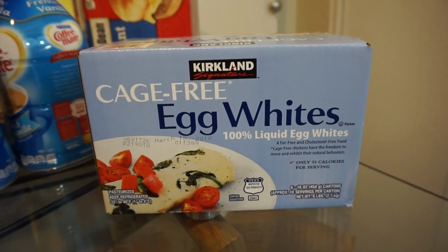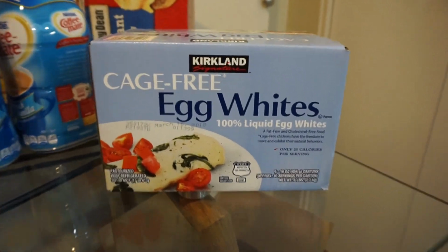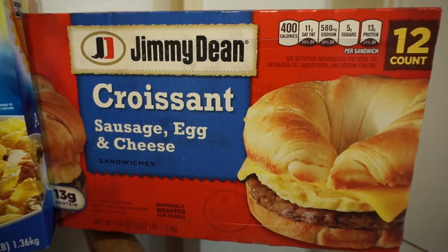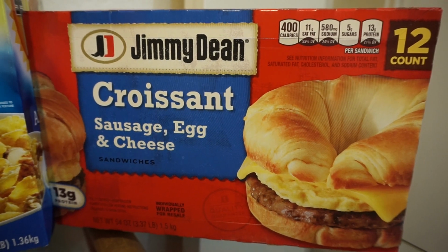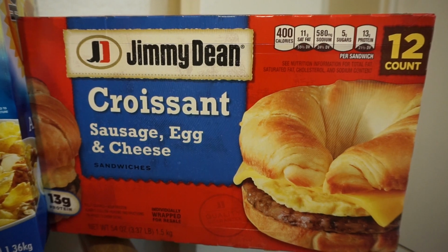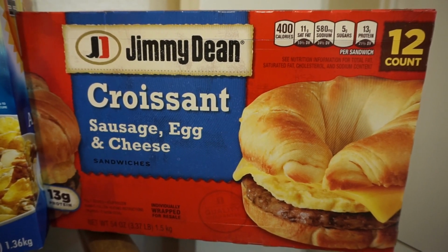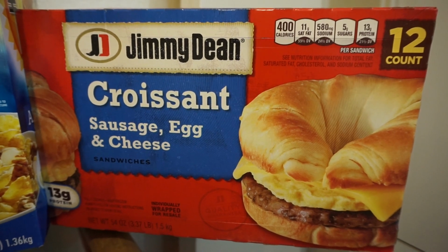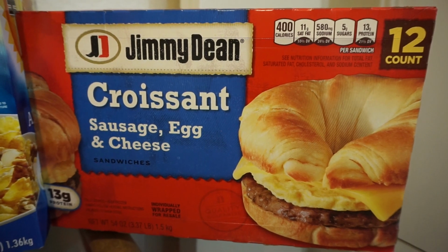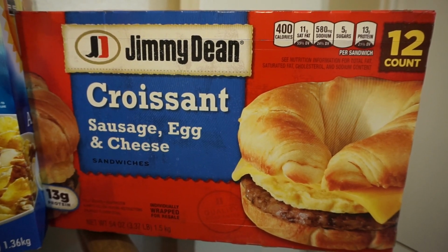If I'm not in a hurry, I like to eat it with a bunch of stuff like mushroom, onion, spinach, all that good stuff. And salsa, of course. If I'm in a hurry, I love these Jimmy Dean croissant sausage, egg, and cheese. They do have a healthier version with egg whites, and the bun isn't a croissant, but I don't really like it as much, so it's not as healthy. But I'm going back to these, and I only use these for emergencies, which is actually pretty often because I do run late, but it's usually like before exams, those 8 a.m. exams.